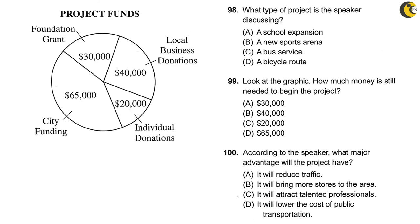Based on our research, we anticipate that our bike paths will considerably lessen the traffic congestion on our roads.